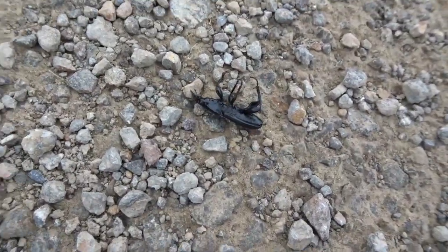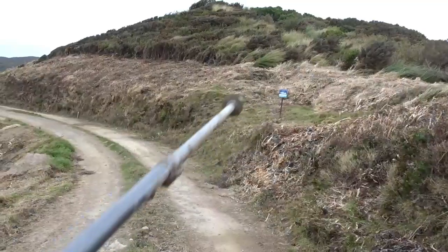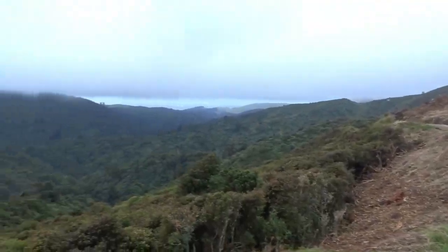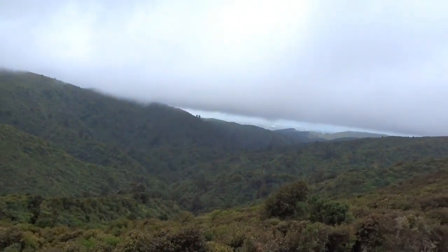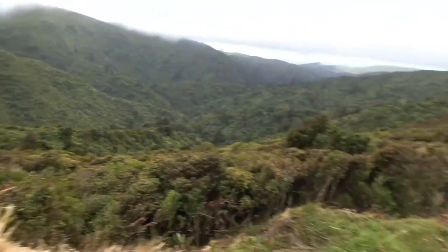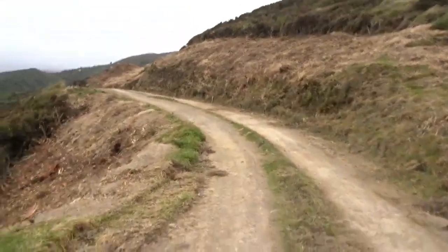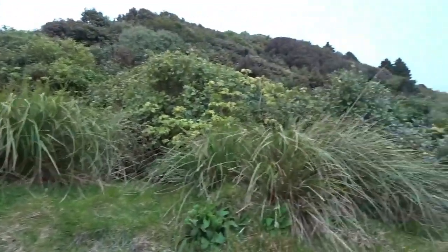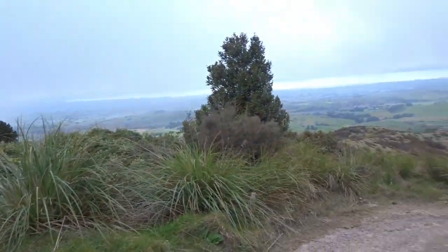Little beetle struggling in the wind. There I go, I've put him back. Mine says 10k, so I've come 4k. It's looking at the view. It's Palmerston North City down there. Ooh. Still windy. Most of the time the wind's behind. Slightly sheltered from the wind here. That's looking out over the Wairarapa.